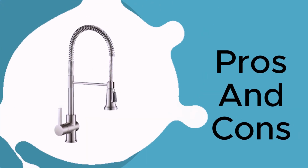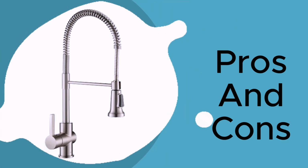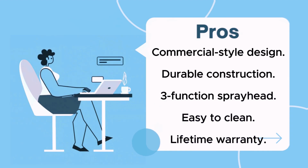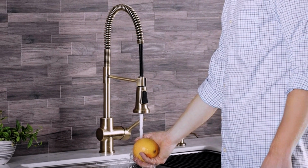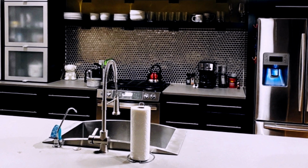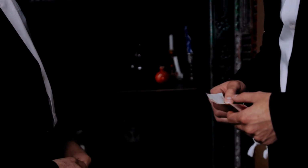Here is a summary of the pros and cons of the Kraus KPF 1690 AFS Brit Pre-Rinse or Commercial Stainless Steel Kitchen Faucet. Pros: commercial style design, durable construction, 3-function spray head, easy to clean, lifetime warranty. Cons: large size. Overall, the Kraus KPF 1690 AFS Brit is a well-made and stylish faucet that is perfect for busy kitchens. However, it is important to consider the size, price, and installation difficulty before making a purchase.